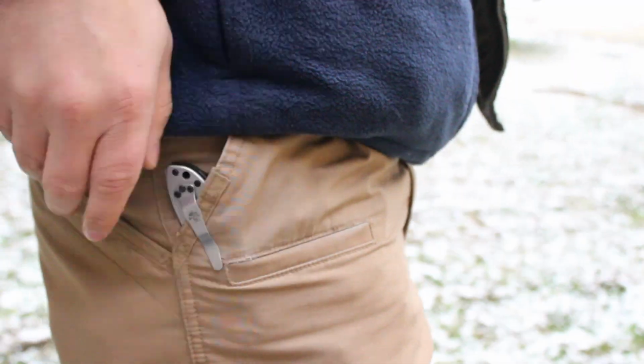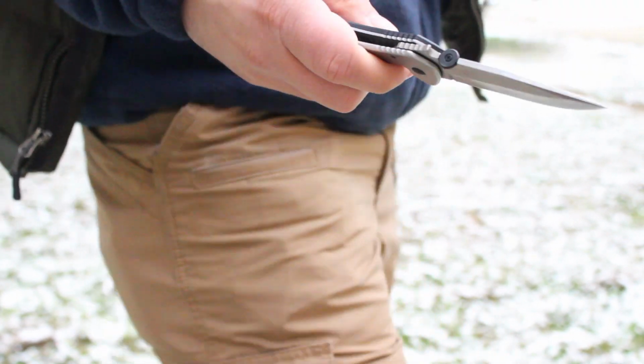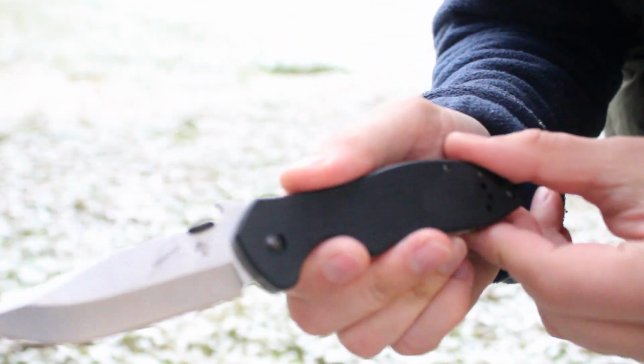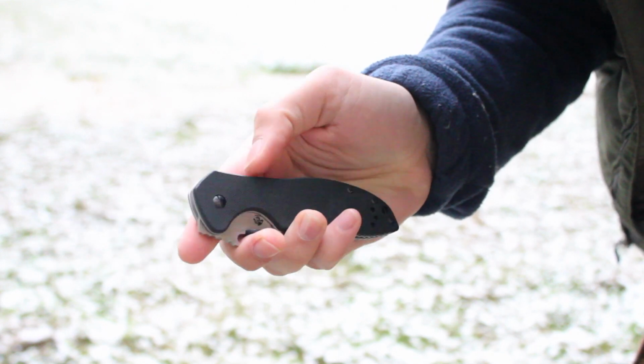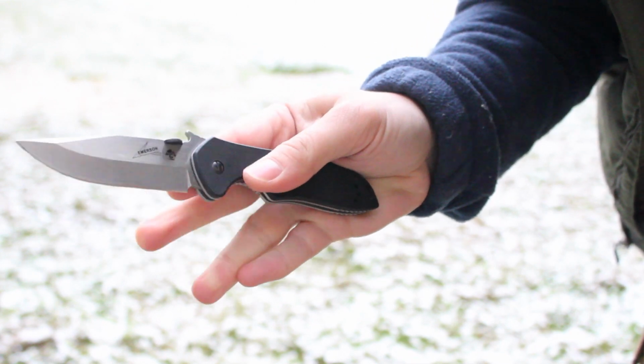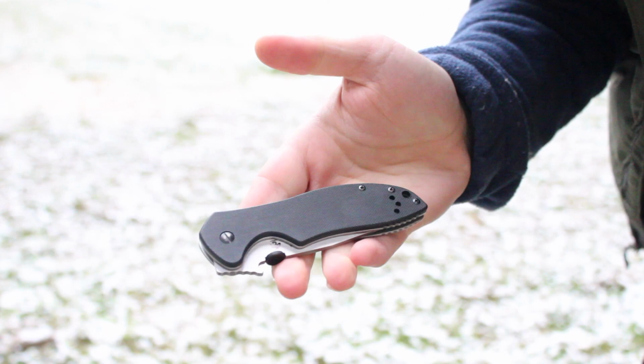Next thing is what's known as the Kershaw Emerson CQC-6K, and I know that sounds like a mouthful, but CQC stands for Close Quarter Combat. Whenever you pull this knife out of your pocket, this little hook right here is what's known as a wave, and it will grasp your pocket as you're pulling it out. If you pull it out a certain way, it will open up, so this is the fastest way that someone can grab a knife and use it to defend themselves. So if your friend or loved one likes tactical kind of stuff, this might be a good product for them.